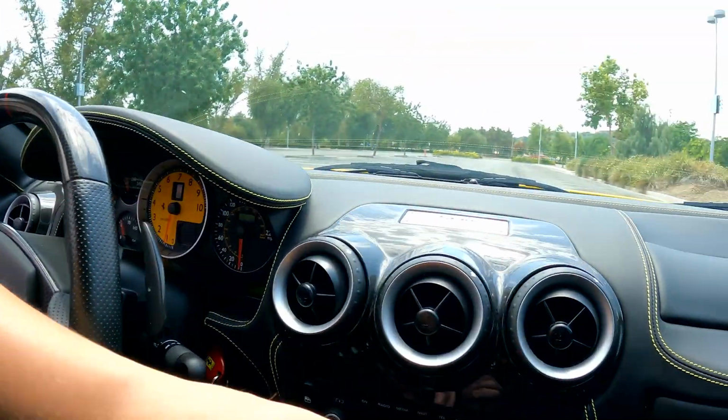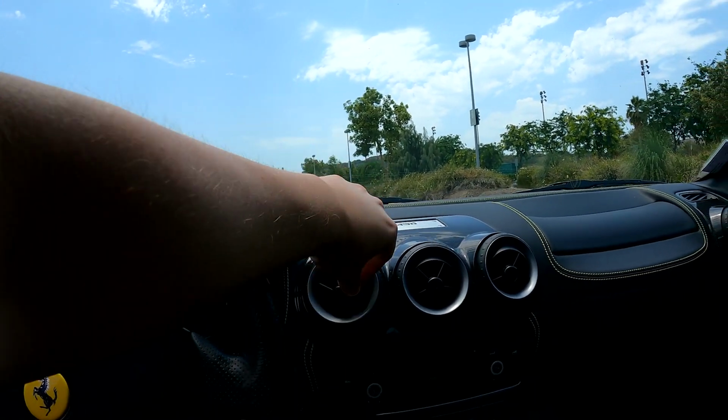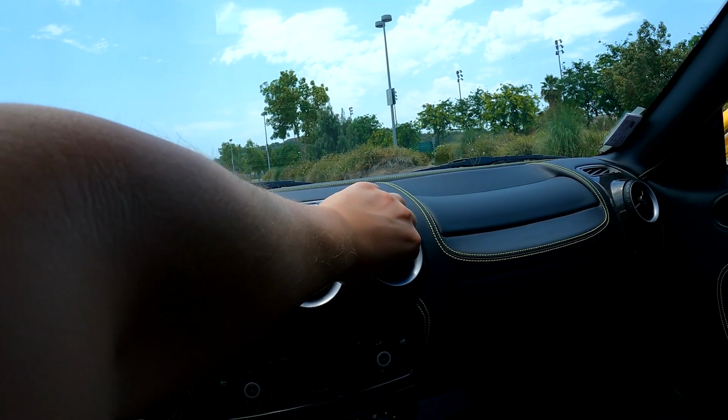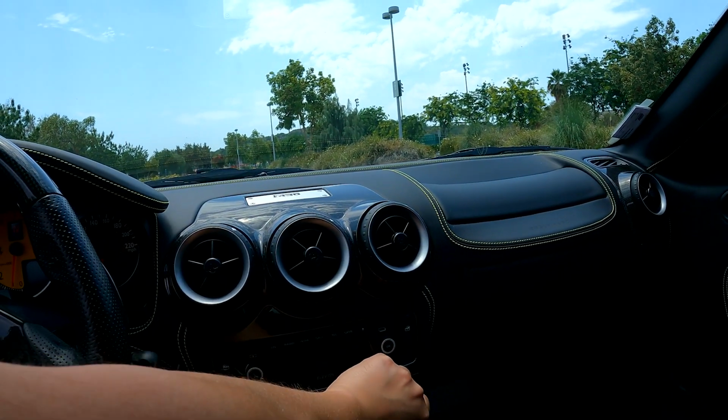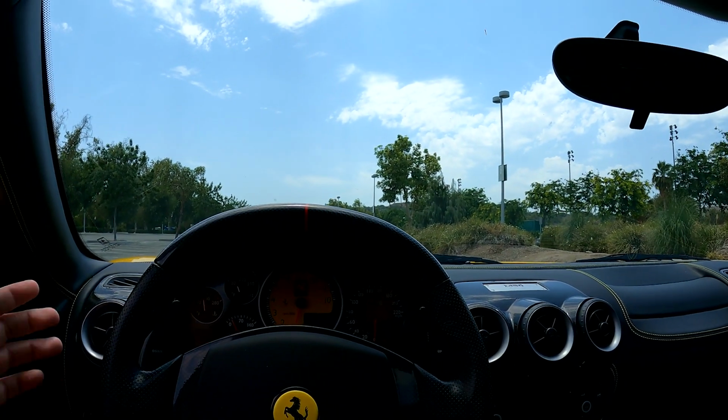The one thing that really shocked and surprised me is that the air conditioning on this thing is super ice cold, really great, and it really cools off people, and there's a lot of vents. I love that about this car. That really shocked me. And I mean, the stereo sucks, but who's in a Ferrari for a stereo?